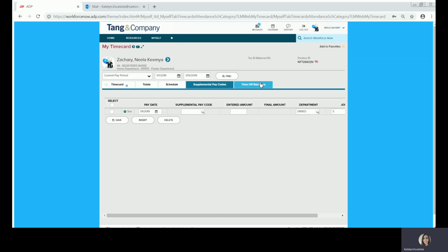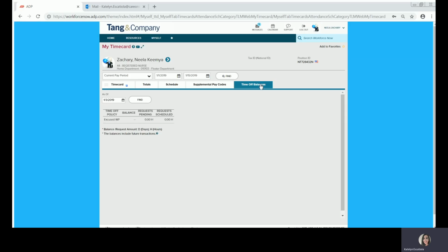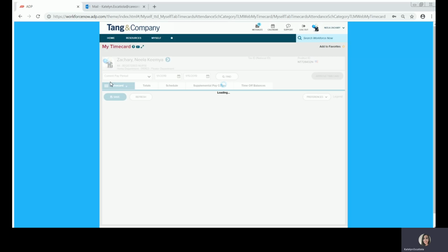Now the fifth and final tab is the time off balances. This is where you can go to review if you had any PTO or sick hours. It would tell you what your balance is in real time after whatever is used on the time card for the current pay period.